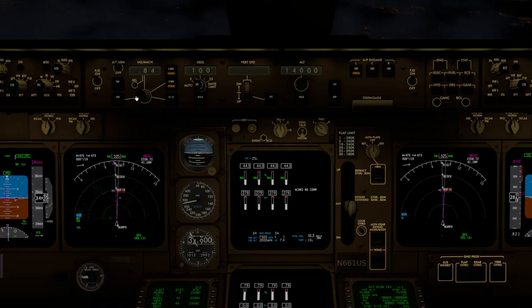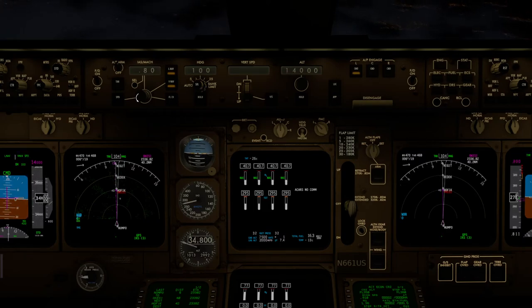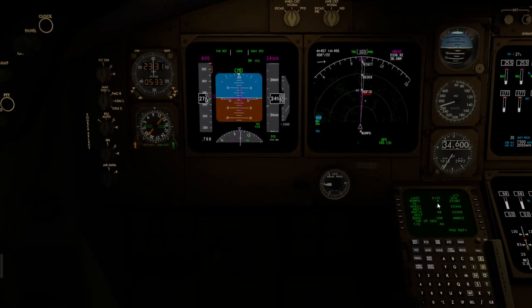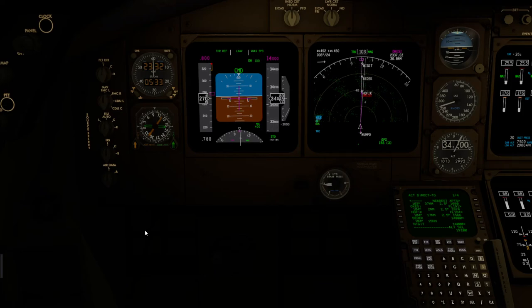I'm also going to hope for the best here. Make sure we continue our descent. I may put us in a hold. Yeah, I'm going to probably put us in a hold here. Let's see when we come over OKESI. I'm not even going to try to pronounce it. All right, there we go.